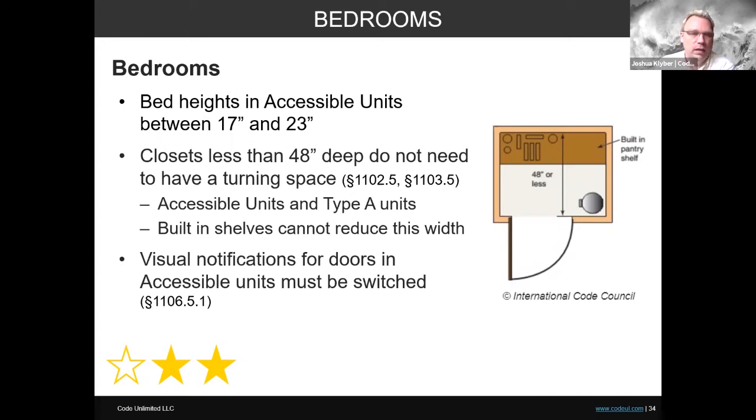Another key thing, the visual notifications for doors, entry into accessible units. Typically, that's in a bedroom or in the living room. That has to be switched such that the light, somebody ringing the doorbell, will not wake a person up if they don't want visitors and they're sleeping. So those lights have to have a disconnect switch.